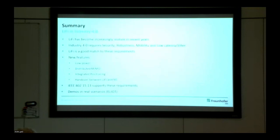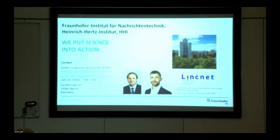In summary, LiFi has become increasingly mature in recent years. Industry 4.0 requires many of the unique selling points that LiFi provides. Some of the new features are low power, distributed MIMO, integrated positioning, and the handover between radio and LiFi. With 15.13, we're trying to support these requirements and develop it. And we showed some working demos of LiFi in the project Elliot as well. Thank you for your attention.